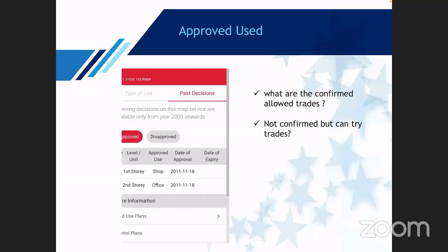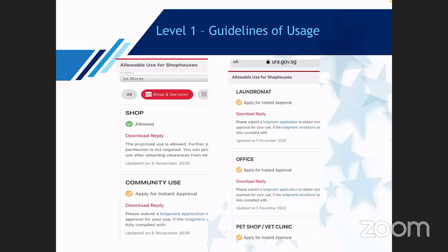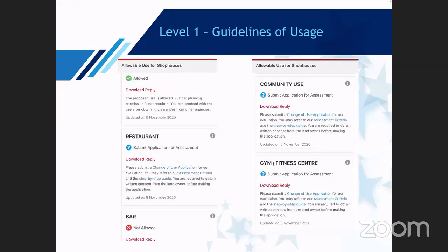Okay, I also checked the URA space, as I learned from all the leaders over the past few days, and we can see the trades here. The approved use is shop for level 1 and office for level 2. I went a bit deeper. For level 1, outright allowable uses are shop, laundromat, office. But surprisingly, I also saw restaurant. So I wrote to URA to ask about the chance of getting a restaurant. Even though they mentioned bar is not allowed, if you can get a restaurant license, I think that'll be great. And you can see it's also approved for gym, fitness.